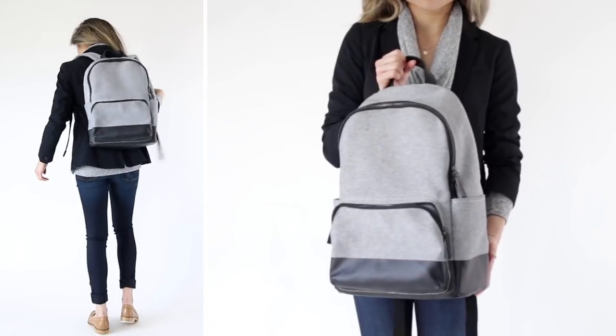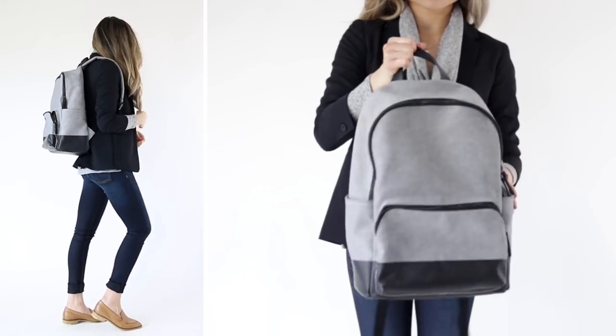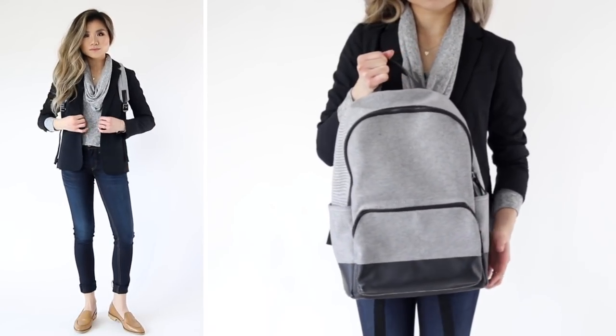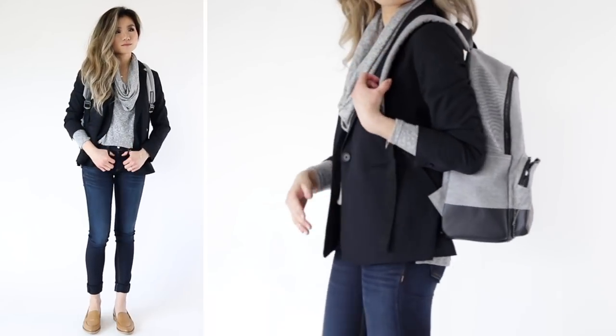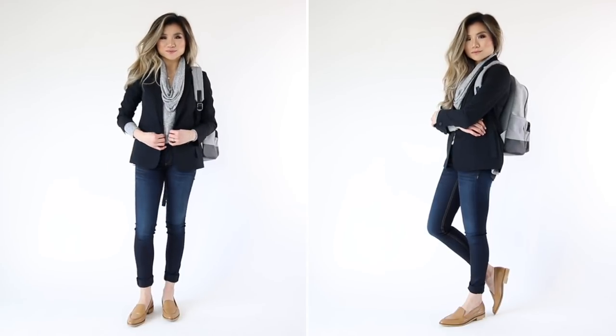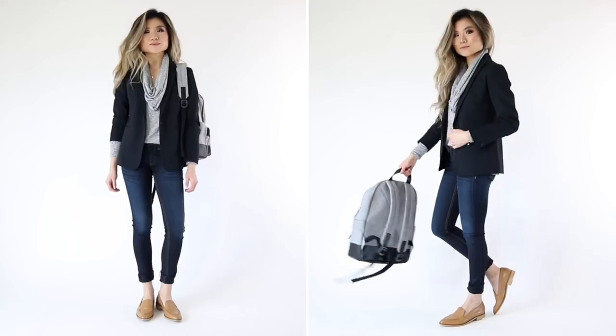And then to switch things up, I went with a modern dipped backpack from Everlane. A lot of you guys ask, hey, if I don't like to use a satchel or a tote and I have a long commute, what's a great option? I really love this backpack because it is so minimalist. It looks a little bit more fashion forward and it does fit my laptop and all my everyday essentials. And then I rounded out this outfit with a pair of Everlane modern loafers.